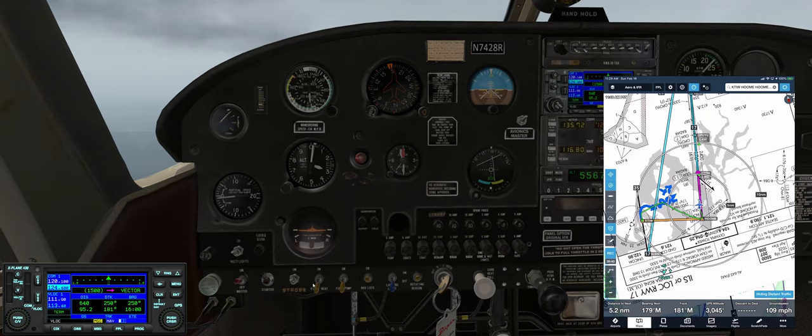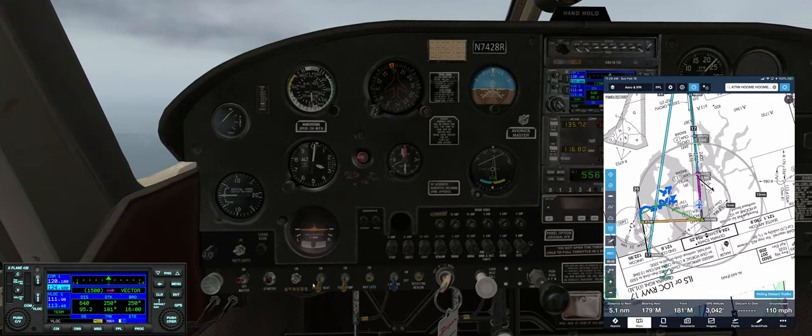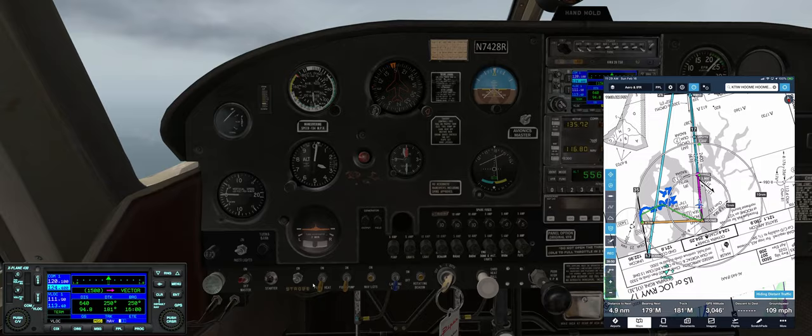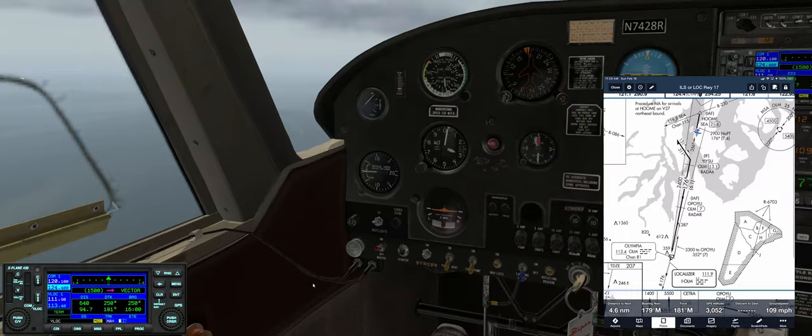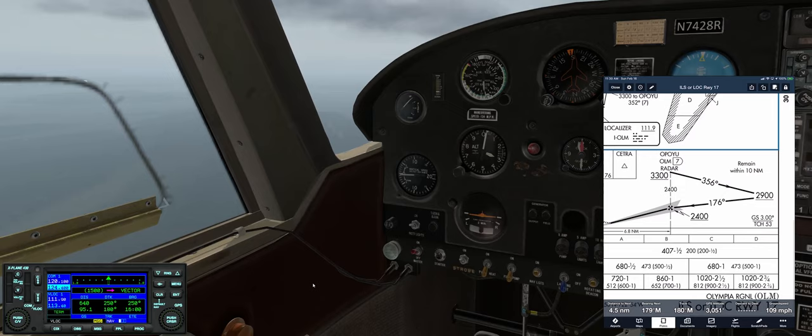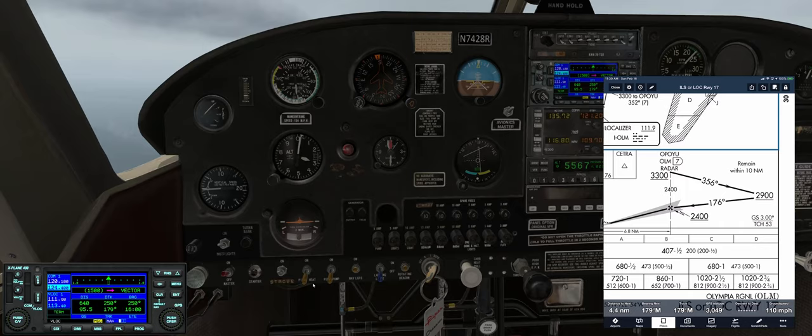So we're going to hold right there until we re-intercept. Okay, so what we're looking for is just going to go quick and get here. Rockies for departure, here. Red table transition. Yeah, let's go down to the profile view. Once we intercept right here at the OPU fix right there at 2,400.